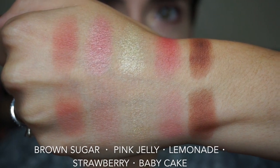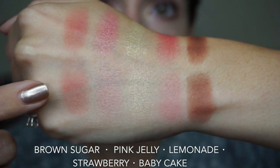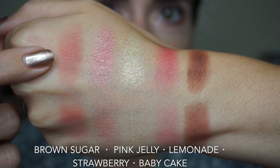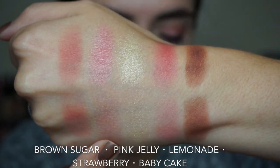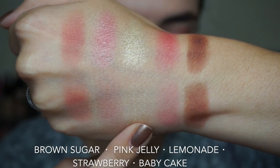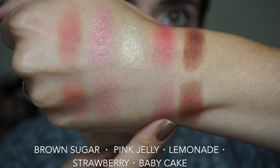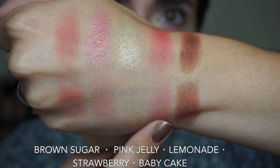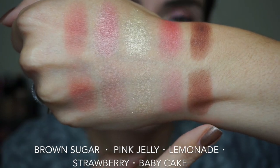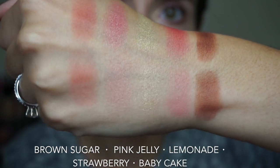Here are the swatches of the palette. Again, finger swatches are on top and then brush swatches are below. This first shade is a matte, it's called Brown Sugar. Next we have a shimmery pink called Pink Jelly. This yellow shade is the one that's in the center of the palette and it's called Lemonade. Next we have a shimmer with glitter, this one's called Strawberry. And lastly, another matte, this one's called Baby Cake.